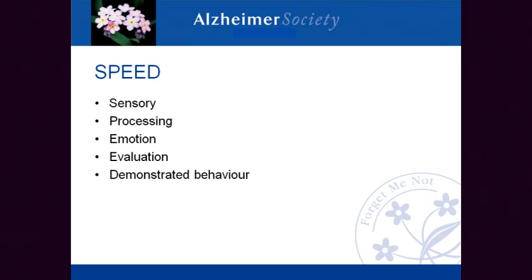So what we do when we have information come in is our brain says, okay, what is this? Is this something I'm seeing or hearing or feeling or touching or tasting? And it starts to process that. So you've got incoming information, your brain starts to process it. And whether you know it or not, every memory you have has an emotion attached. So when the brain starts to process it, it says, now, what emotion do I feel about this? And then it says, okay, I'm going to evaluate the situation and I'm going to do something. I'm going to have some sort of demonstrated behavior. That is the process that every brain goes through, whether it's a healthy brain or a brain that has dementia. That's how our brains work. Incoming information, it's processed, we attach an emotion to it, we then decide what our evaluation is, and then we do something based on our evaluation.